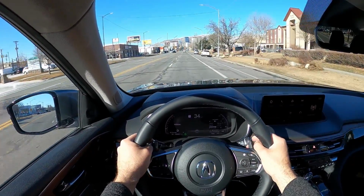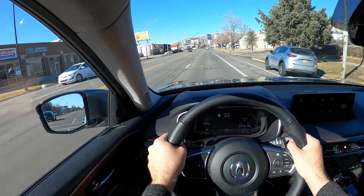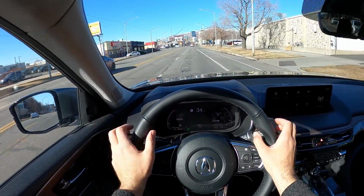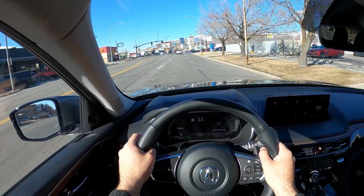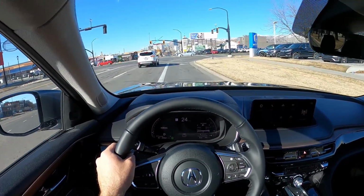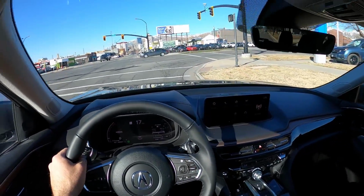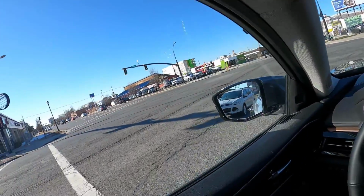And then the insulation in the cabin is really nice, and Lamborghini Urus, it's always fun seeing those. But yeah, really well insulated here in the cabin. Definitely feels a little bit more luxury than the previous MDX, and the last one's not bad by any means. It's just nicer.